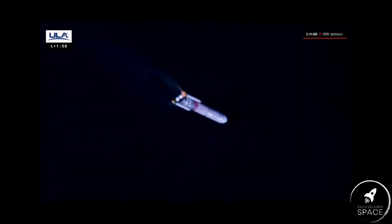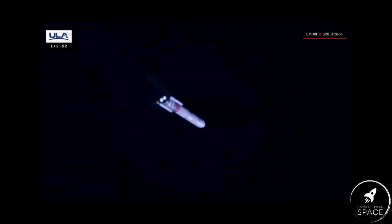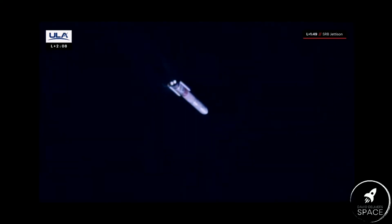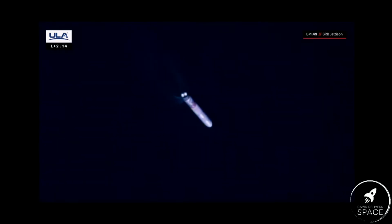And the appearances are that it was holding on to those side boosters longer than had been originally expected or planned on. Body rates continue to look nominal, trending towards 0. My guess is the BE4 has now throttled down. And there they go, we finally have SRB jettison, releasing those side boosters based on where they were going to be landing and splashing down.